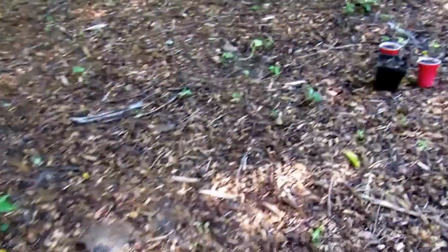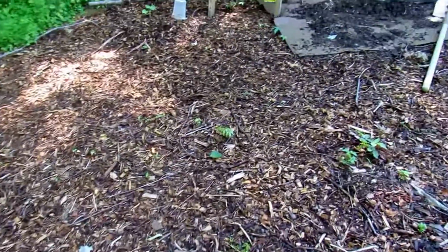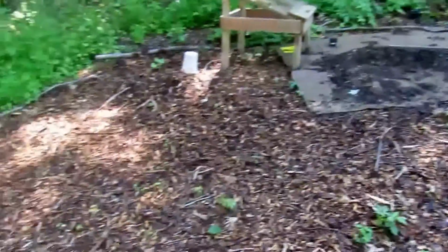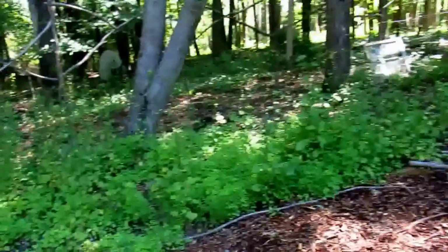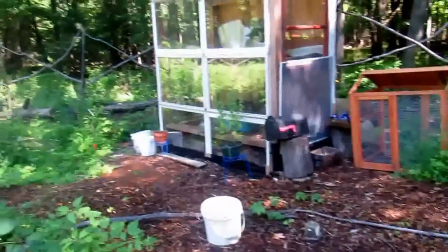But not as much as I would have hoped back here. But I'm happy that it's not completely covered in weeds like it was last year. At least we can move around back here. But we've got some more weed clearing to do. But one step at a time.